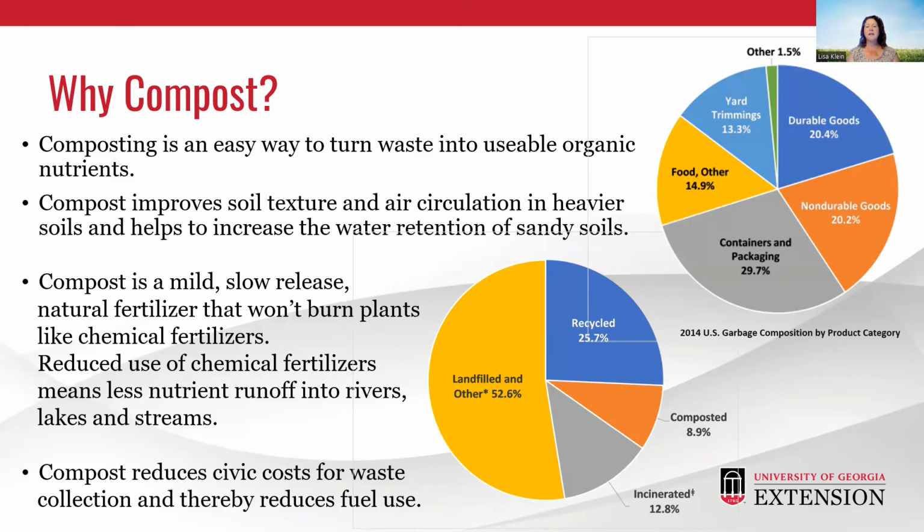So you can kind of see here, I'm not going to dive in there too deep, but you can kind of read food, others, containers, packaging, yard trimmings, durable goods. That's what your garbage is typically made of. So you can also see the landfill and other recycled, composted.